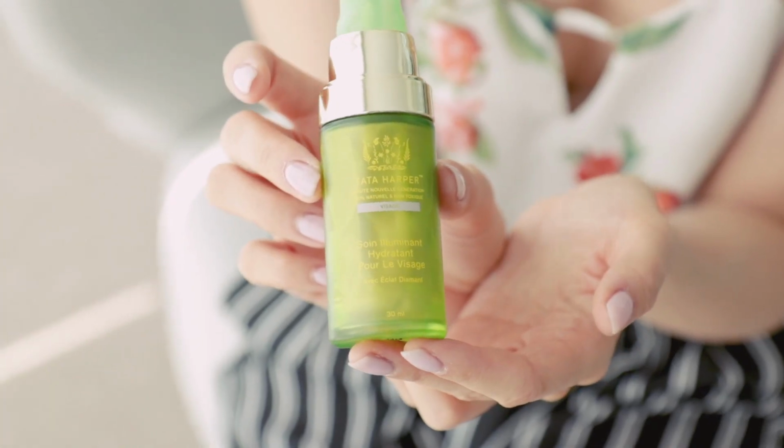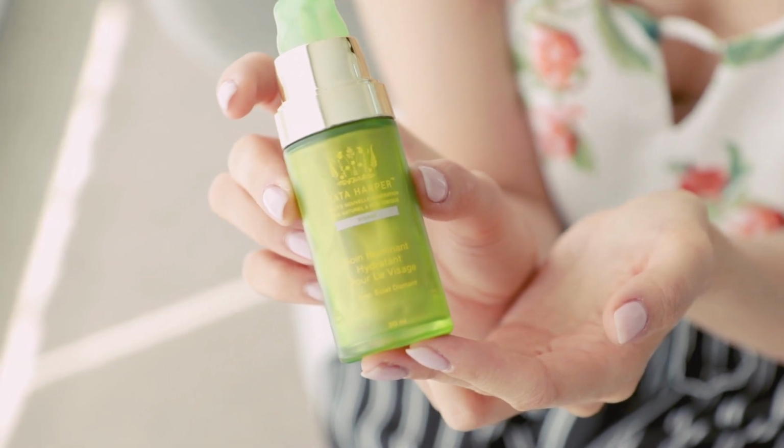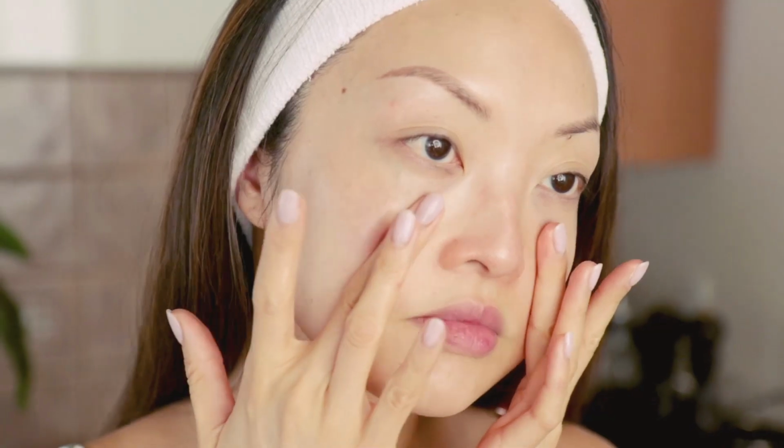Moving right along, I'll be using the Tata Harper Illuminating Moisturizer. This is a great clean product if you're into anti-aging. It has a pearl pink tint that hydrates and instantly illuminates with diamond dust, making skin look healthy and hydrated. 100% of the total ingredients in this product are from natural origin. It's free from toxins, fillers, and all synthetic chemicals.